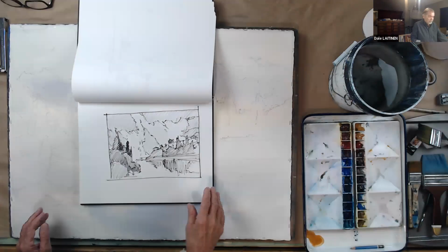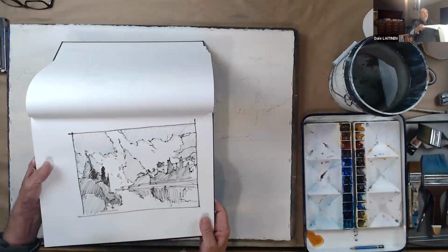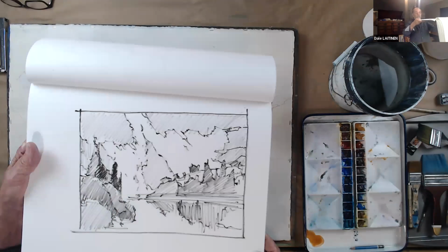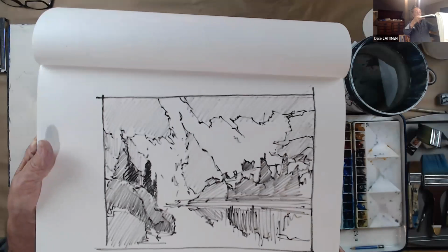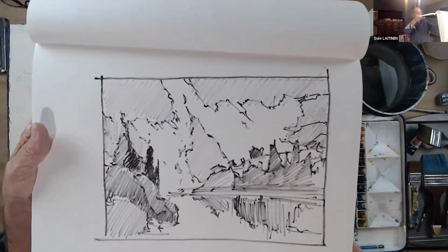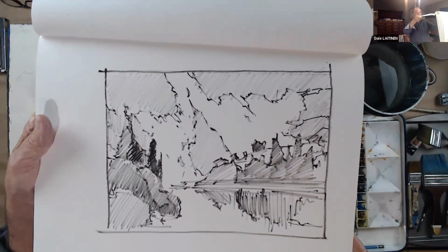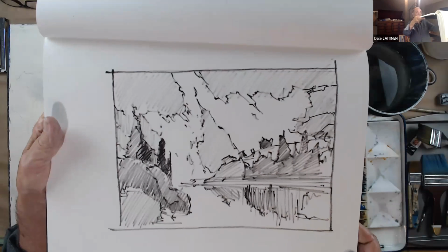So I'm going to just set this sketch aside. I'll try to put it up closer to the camera to see if that helps for you to see what it looks like there. So that gives you a little bit more idea how I position all the shapes. As I paint, I'll talk more about that, but I'll just go ahead and get into my painting itself.